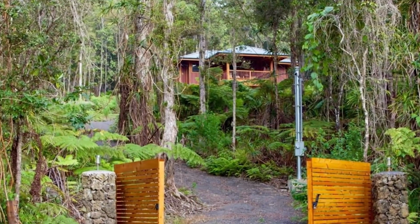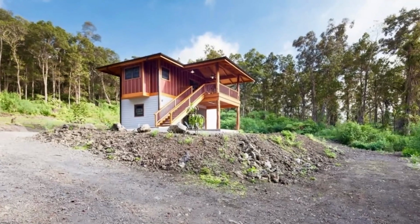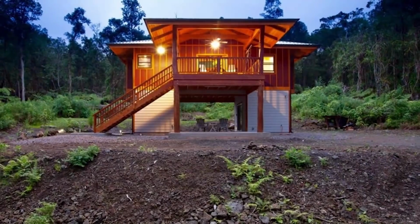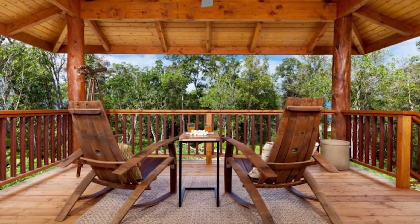Its cost? Oh, not much. Just $679,000. The home has a huge lanai, which is basically a Hawaiian porch that allows the owner to sit on the deck and watch tropical birds fly by.